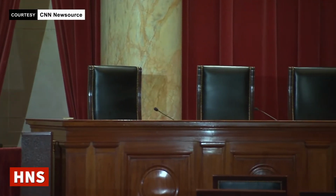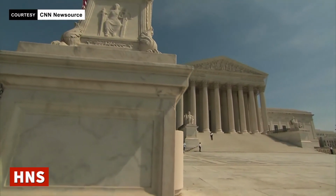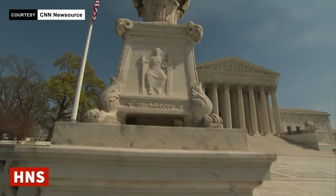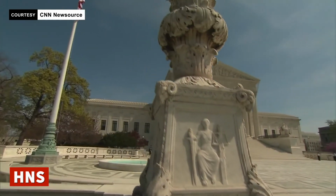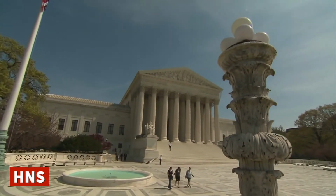The most recent case that the court has seen since RBG's death is the Texas abortion ban. The Supreme Court allowed Texas to ban abortions following 6 weeks of pregnancy, which conflicts with the 1973 Roe v. Wade case, a trial voted on by late Justice Ginsburg.